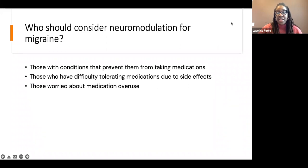Before we get to the specific devices, in general, when we're talking about neuromodulation, who is really a good candidate? Anyone could be. Specifically, we start to think about neuromodulation for those kids who have conditions that prevent them from taking medications. A lot of times what I see in my clinic are kids who have comorbid conditions like autoimmune diseases, and they may be on other therapies. The therapies they need for those conditions require certain medications that might interact with the typical medications that we use to treat migraine. That's where neuromodulation comes in for those kids.